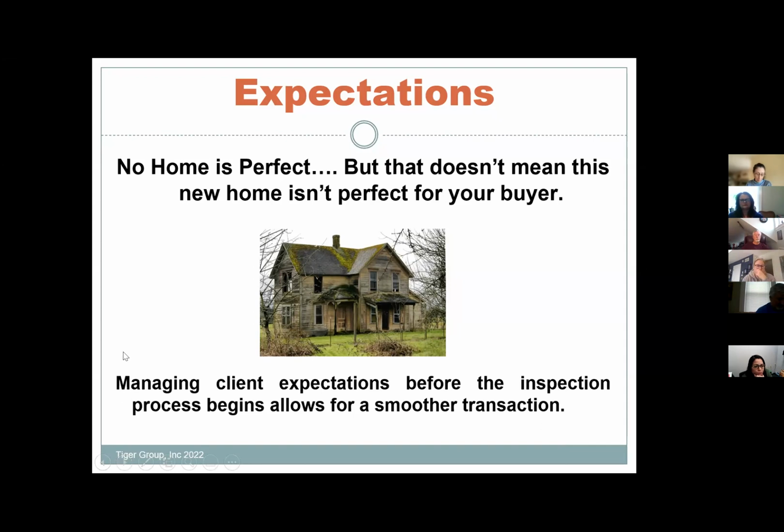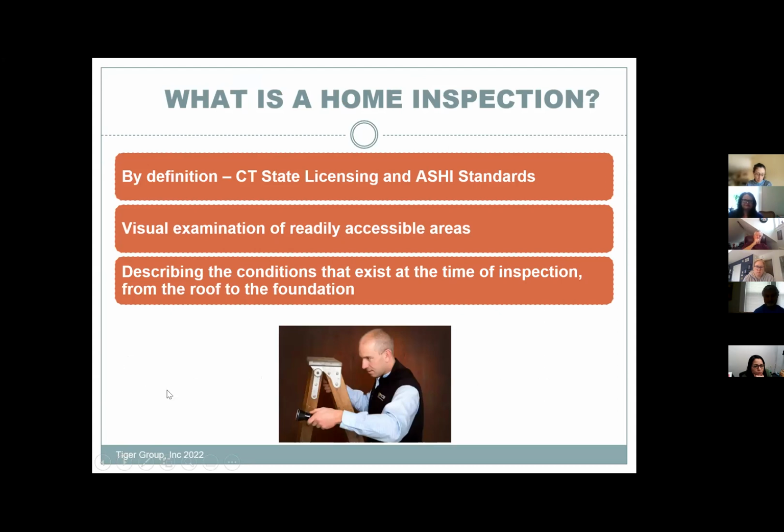But managing these expectations before the inspection process allows for a smoother transaction. Our staff will try to assist with that, but it is helpful for you to also have conversations with both buyers and sellers to explain to them what's going to occur on inspection day.